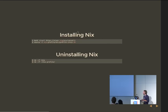So to install Nix on your distribution, from a security point of view, people will go crazy, but you can download the script and see it's not doing that much, and you can run it yourself. But basically, this is the easiest way to install it. And because everything is stored under /nix, you can just remove /nix and you don't have your package manager anymore. And you also have to remove the profile for your user.